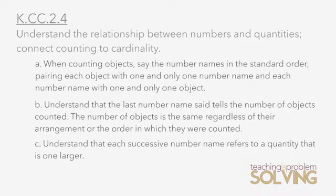We're defining the one-to-one principle as two things: that a student tags one and only one object for each number name and assigns one number name to each and every object in the set. You'll see in the standards that they define this as when students are counting objects, they pair each object with one and only one number name, and each number name with one and only one object. And I think we interpret the one-to-one principle as that understanding that this one-to-one correspondence matters. So there's certainly a difference between just making a mistake and accidentally skipping one versus understanding that it's important that there is this one-to-one correspondence between the number words and the things that you've tagged.